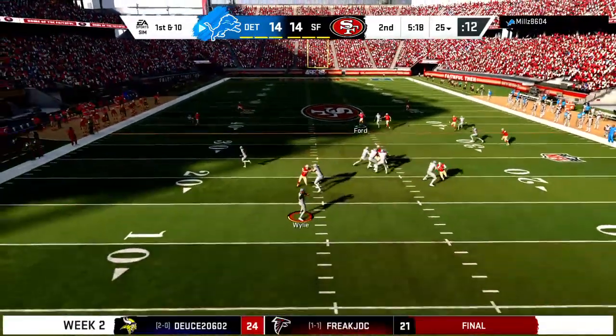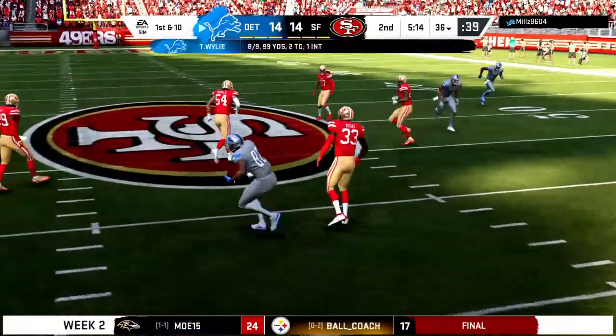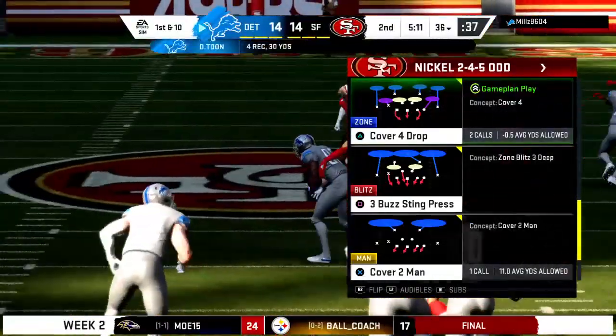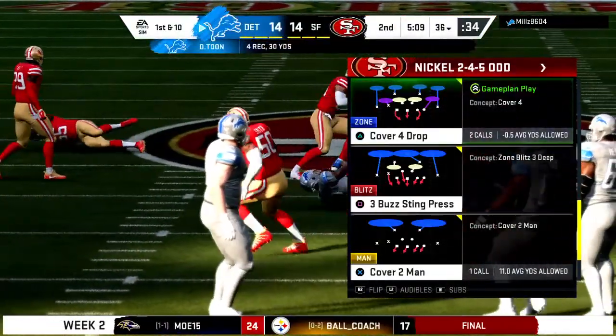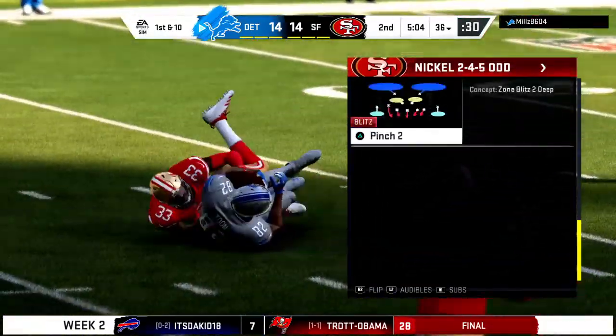Throwing after the interception, Wiley. Over the middle, it's complete. And they're able to get this one across the 35. 11 yards there and a Lion first down. Great change up there on the route and got that inside release, made it a successful pitch and catch.